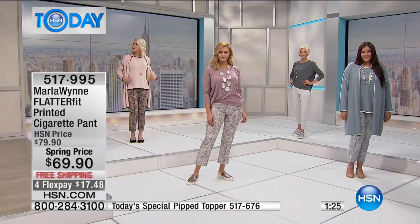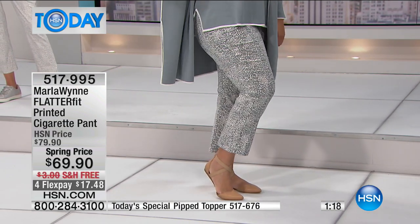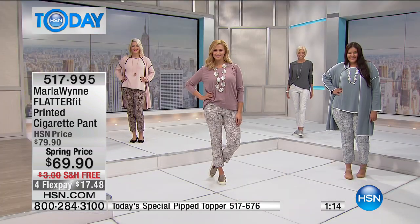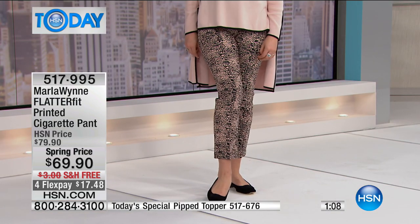It's that great length that works well on any height, and we've got tall models. We've got, well, I guess they're all tall. How tall are you, Sydney? 5'9". See, even Sydney's tall as well. I know. So every single one of our models, very tall. But it's that perfect length for them as well, and always going to look just that great.